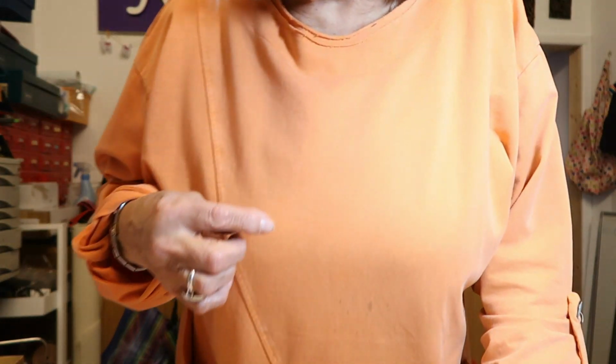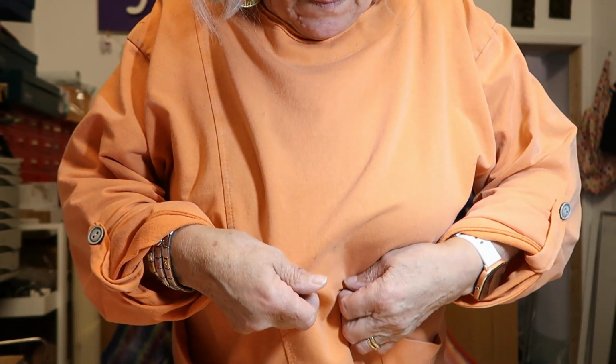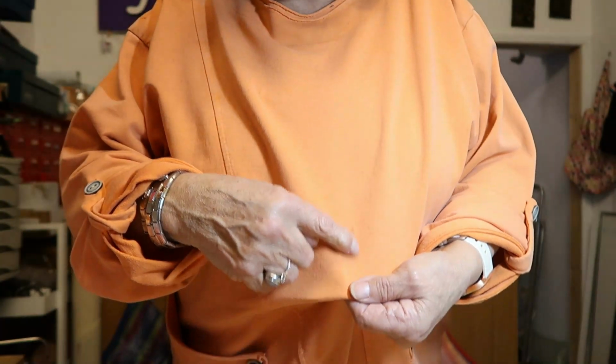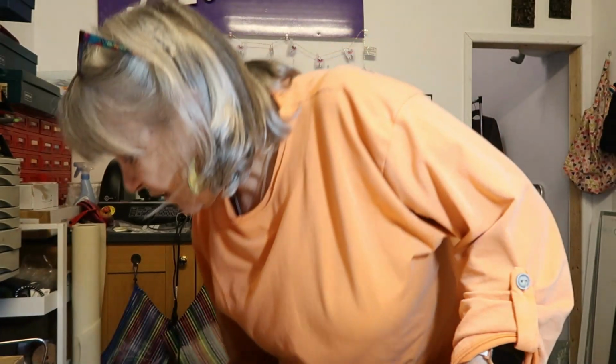I love it, but the problem is that not long after I wore it, this is why I don't wear plain fabrics, I got these kind of spatters on it. Can you see the spatters? There. You might see those spatters there. And I kept promising myself that I was going to do something about it, and I still haven't.